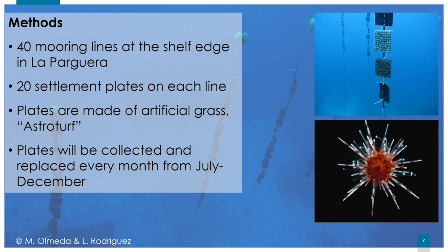Settlers can range from 0.4 millimeter to a millimeter in test diameter. Usually they are red and they have banded spines. These urchins are placed in tanks at the Department of Marine Science at the University of Puerto Rico. They're in these tanks for almost a year until they reach a young adult size, which is between 2 to 4 centimeters. And then that's when they're ready to be transferred to the different coral reefs.